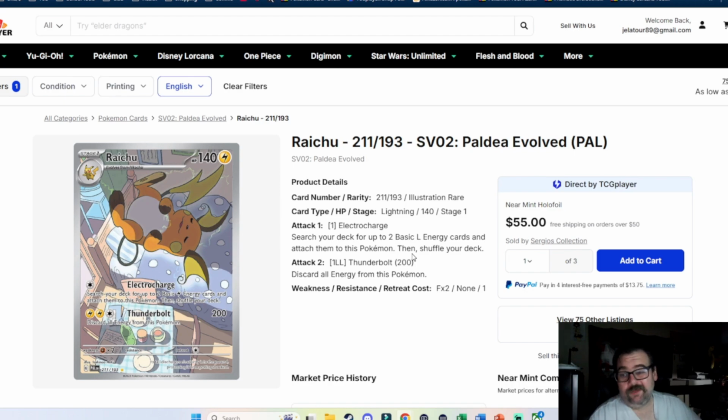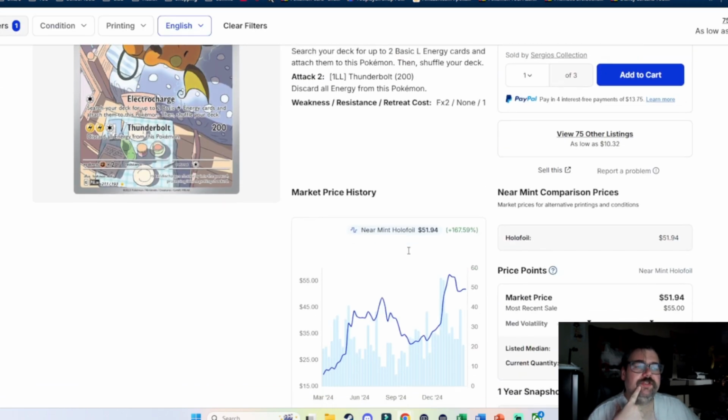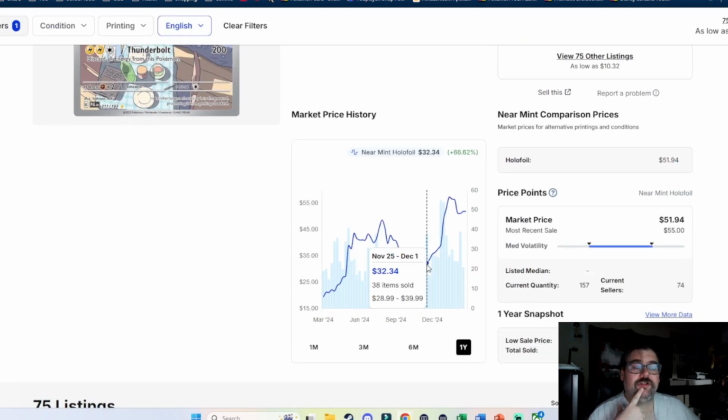It's got the evolution of the mascot effect. So it's a fan favorite. Will this card retract back down to this $30 price tag? Will it go back down to 40? Or will it hold consistent at 50? This one's hard to predict.